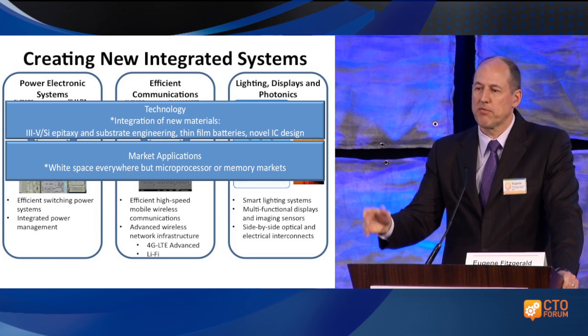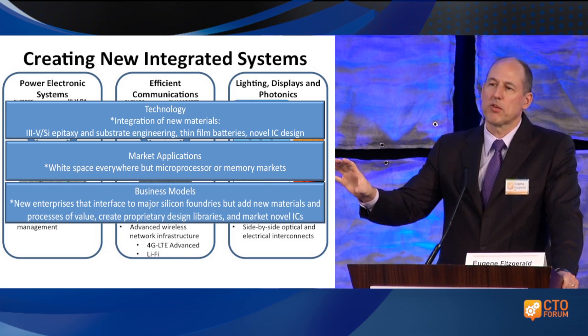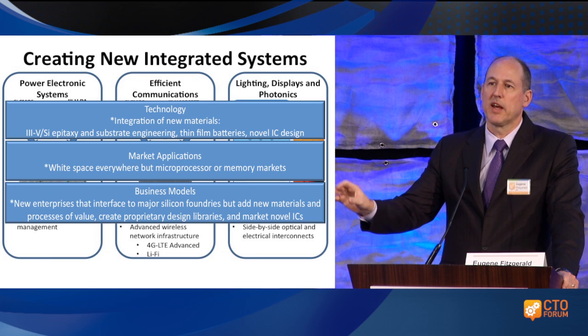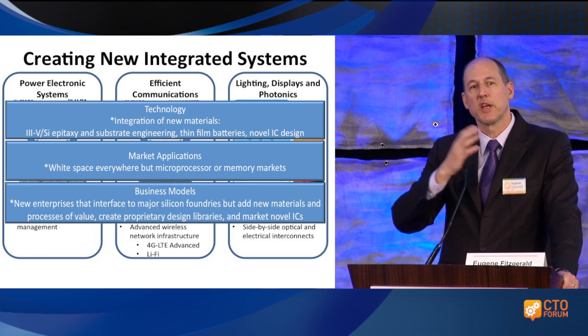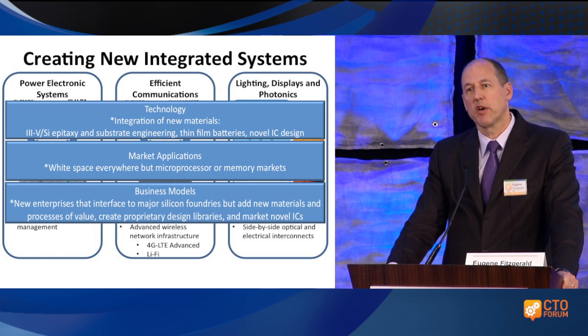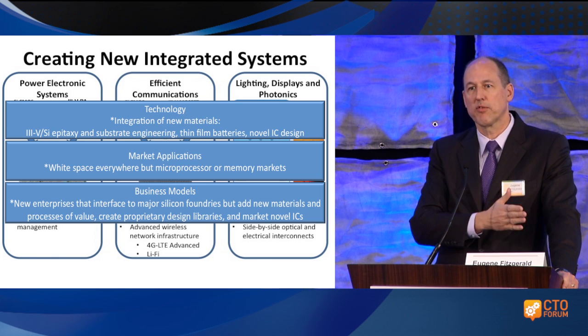And then finally, as I was saying before, we can't use the same business models. You can think about this sort of smaller new enterprise as an innovative place that takes a lot smaller investment, but it can explore a lot of new market space. And when something really does reach a high volume, we can transfer that and license it to a foundry. So that's basically what we've been working on. So now I'll turn it over to our colleague.